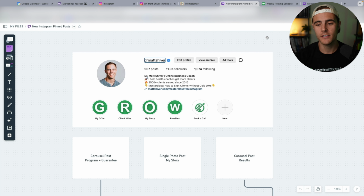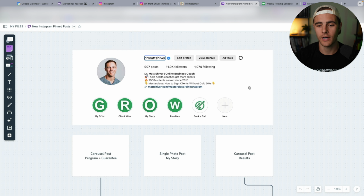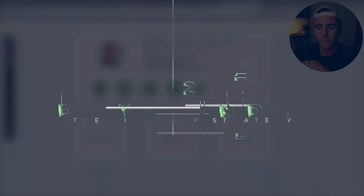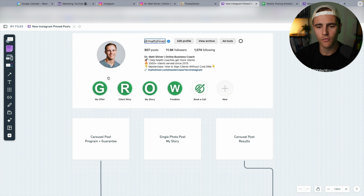Now, step two. Once you've done that, we want to update and optimize your story highlights and your pinned posts. For your story highlights, you'll see what mine look like. My first story highlight is my offer. It walks through here's who I help, here's how I help them. I want that front and center because anybody that hits my account, I want them to know what I do. And if they want to work with me, great.